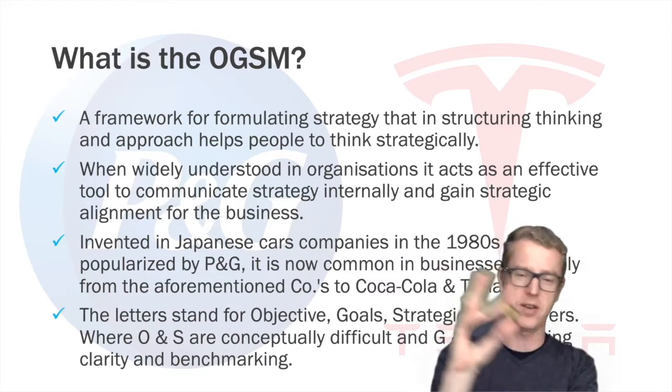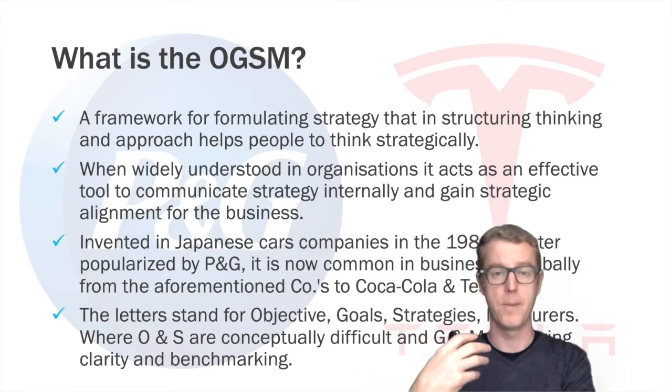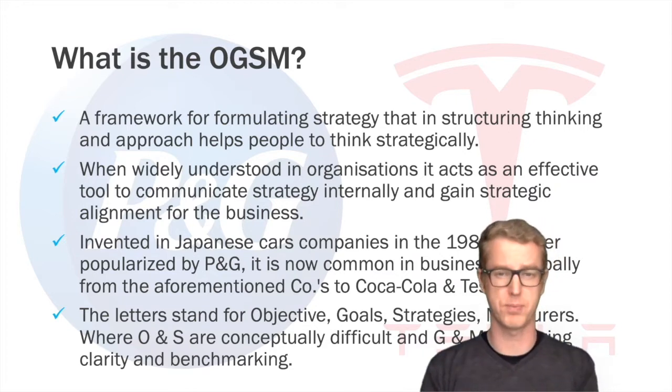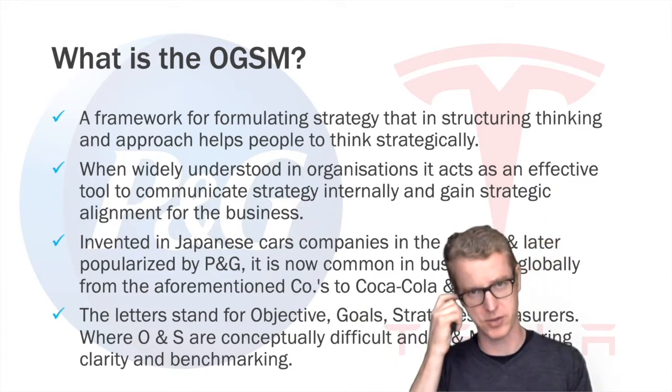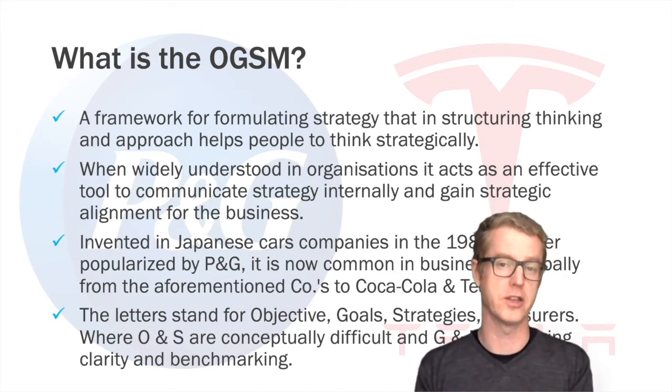It was invented in the 80s by Japanese car companies and later picked up by Procter & Gamble. And Procter & Gamble is the organization that is really responsible for spreading the OGSM message across the world. And what you tend to have is ex-P&G managers going into other organizations and bringing this tool with them.